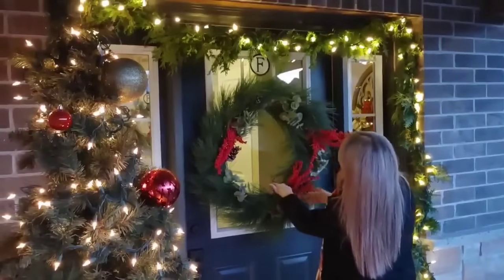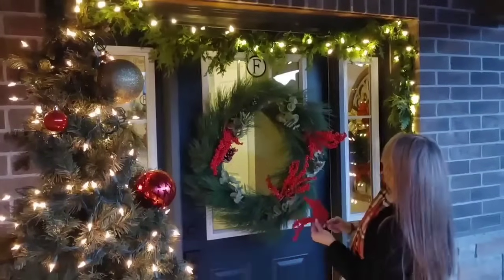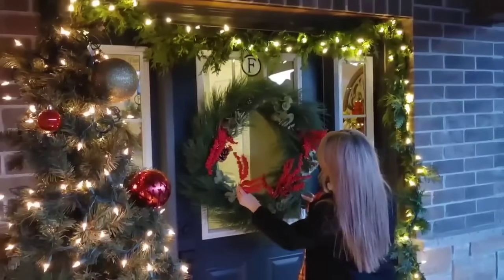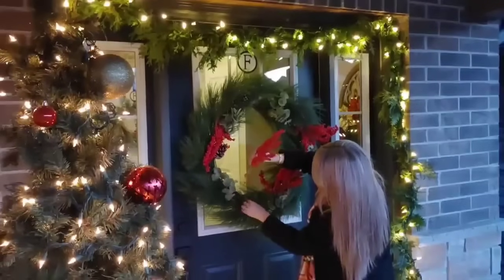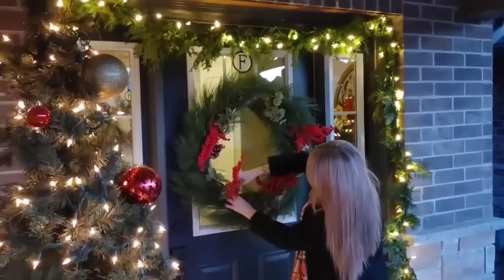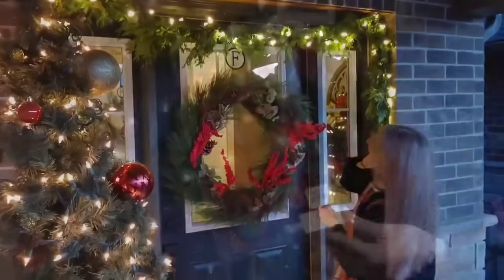I don't know about you guys, but sometimes I do have an idea in my head and I start to do it and I'm really not loving it. So that's how I was feeling when I was doing this wreath. So I decided after playing with this for a while that this wasn't going to work. I wasn't liking it. And I decided that I was going to use some Christmas balls instead.